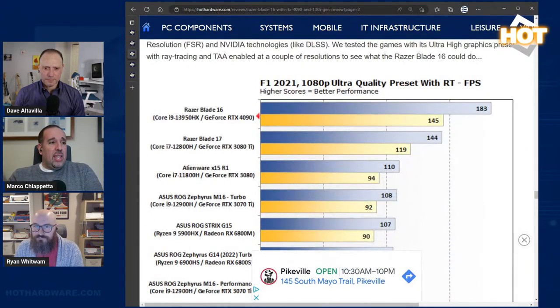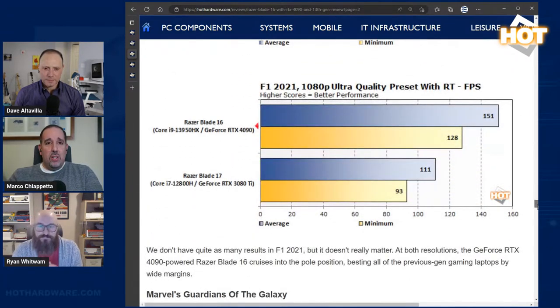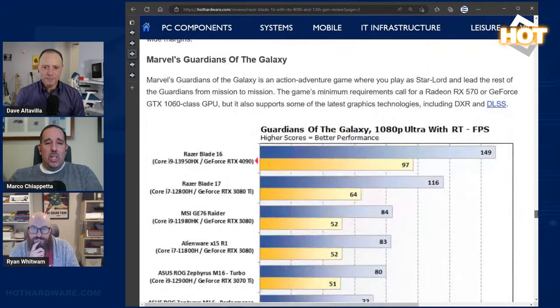So the gaming performance is absolutely stellar. But in terms of other aspects of the machine, the audio is good. The only real issue I had is with the touchpad.